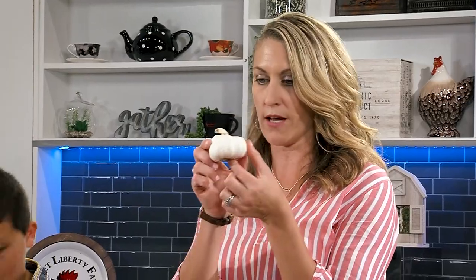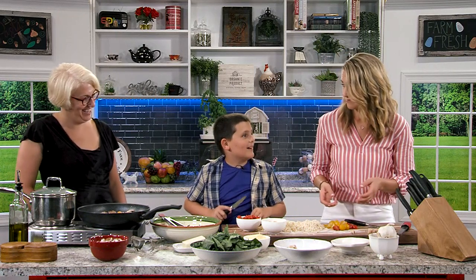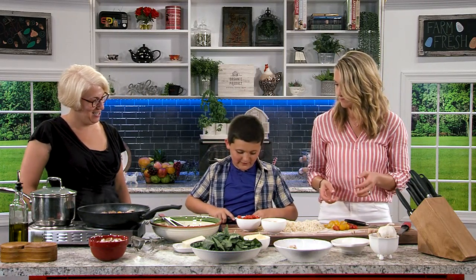This little guy, garlic, packs so much flavor, but it also packs so much nutritional value. Lots of antioxidants, very good for your heart. Keeps the vampires away, so it's multi-purpose. You never know. Just saying. I think we could kick out the vampire theory.